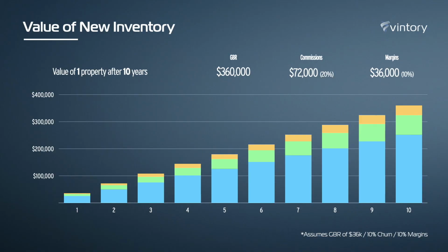All right, so here's how it looks after 10 years. This is for one property. You have $360,000 in gross booking revenues over the life of the property in your rental program. You have $72,000 in commissions, and you have $36,000 in net margins or profit. So it's not bad. And I guarantee you, most vacation rental management companies have not calculated the lifetime value of a property adding to the rental program.